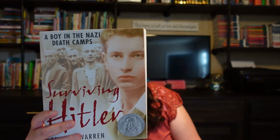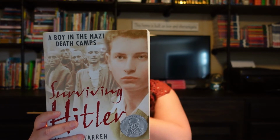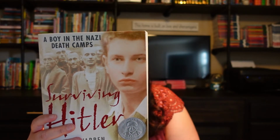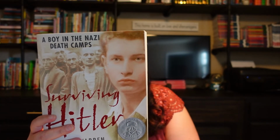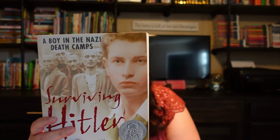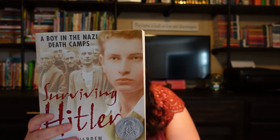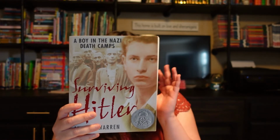But the last book that I have for you is called Surviving Hitler, and it's about a boy in the Nazi death camps. Again, this one is probably for a little bit older children. It was a very good book. I did like that it had pictures throughout this book as well. It says, caught up in Hitler's final solution to annihilate Europe's Jewish people, 15-year-old Jack is torn from his family and thrown into a nightmarish world of the concentration camps. So this is basically about his survival story.